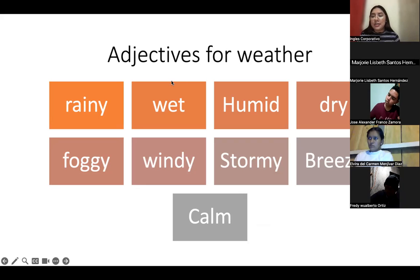El día ha estado lluvioso. Podemos decir, my coat is wet. Mi abrigo está húmedo o está mojado. Wet es mojado, ¿verdad? Para no confundirnos, esta la vamos a dejar como húmedo, humid. Humid es húmedo o húmeda. And then we have wet, que es mojado o mojada.